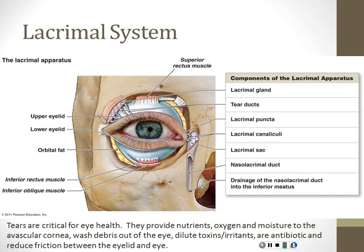So the tears drain out through what are called the lacrimal canaliculi. That just means tiny canal. Canaliculi is tiny canal. And then those canals drain into the lacrimal sac, which is found right up against the outside of the nose. And then that lacrimal sac drains into the inferior meatus. So it drains into the nasal cavity. So when you cry, the reason your nose runs is because the tears are coming out of here through this hole, down into here and then down into your nose. So what's coming out of your nose is tears, because that's how the body drains it.